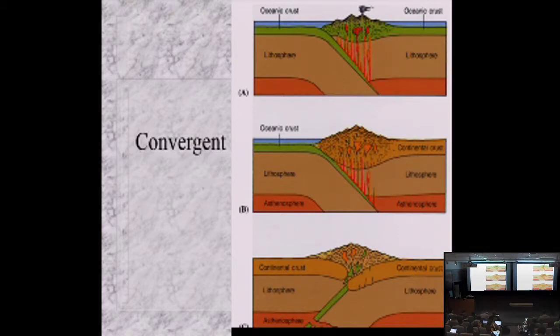In the center part, you have a situation where a continent and ocean crust are crashing into each other, lithosphere, and the ocean, again, will dive down underneath. Same thing. This is what's going on in the Pacific Northwest. The volcanoes we'll look at there: Mount St. Helens, Mount Shasta, Mount Rainier, Mount Hood. The plate dives down, and it will melt, and it will send fingers of magma going up through the continental plate, and you have a chain of volcanoes on land.